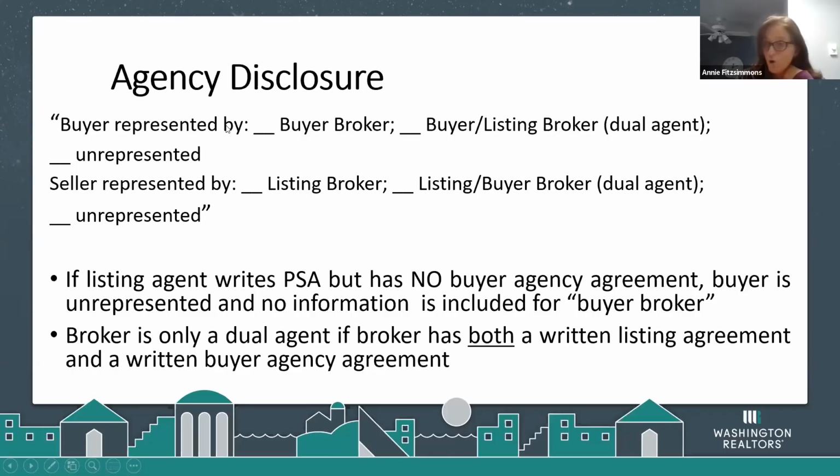And if nobody is representing the buyer, in other words, you're filling out the form as seller's exclusive agent and buyer has no representation, then you would check the box unrepresented. And then when you get down to the seller's represented by, if it's true that the seller is represented by the listing broker exclusively, you would mark that box. If you are a dual agent, then you would mark this box. And if by some circumstance the seller is unrepresented, then of course you would mark this box.